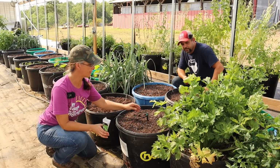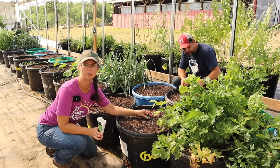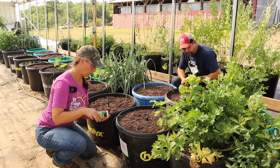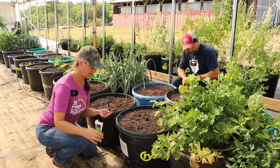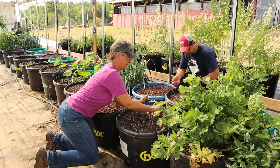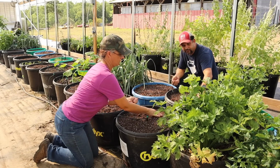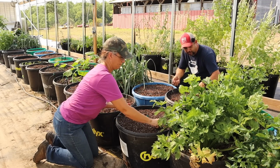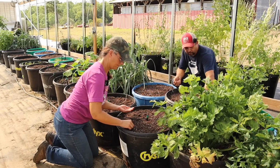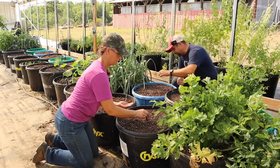Now we're starting off with the green beans. We love Contender green beans. They're a bush growing type of green bean, and we're planting 5 beans per bucket. We're going to plant 5 buckets, so 25 plants total. It's not going to totally make up for what we lost in the garden, but it'll be a good help. We'll definitely be able to put some more away for winter this way, and it'll be a good way to extend the season.